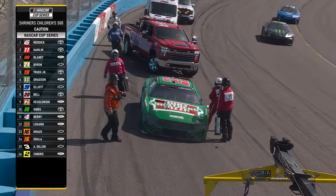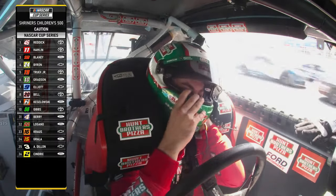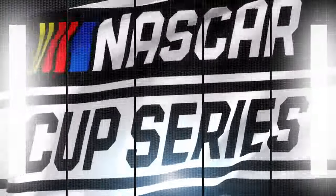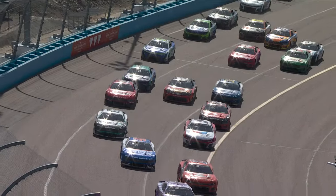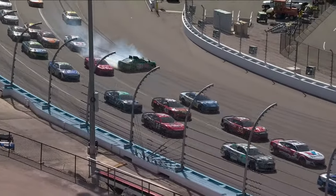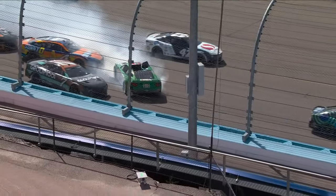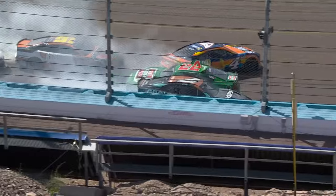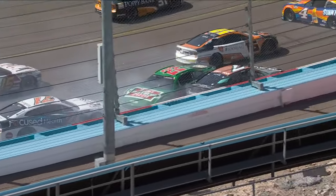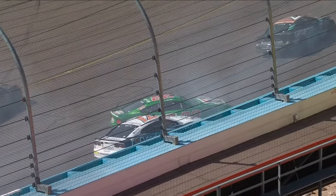And hearing there may have been some contact with the 42. Let's have a look. Yeah, he's seen back there. And sure enough, John Hunter Nemechek ran over him from the back. Around it went, right up into the traffic of other cars. Corey LaJoie, nowhere to go, right in his lap. Unfortunate ending. Derek Kraus likewise. Berry spins. And Zane Smith hard on the brakes, avoids serious contact as he gets into Logano.